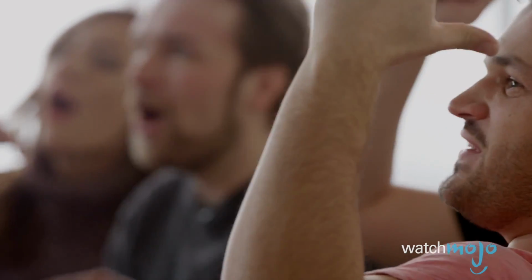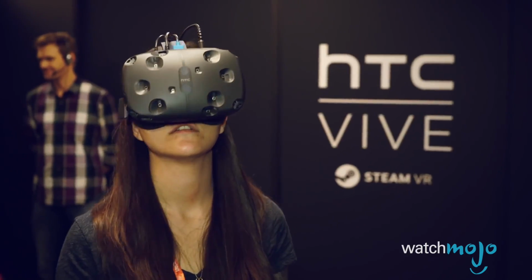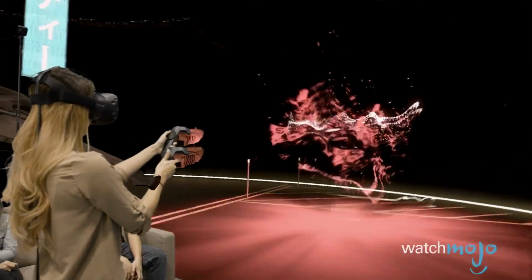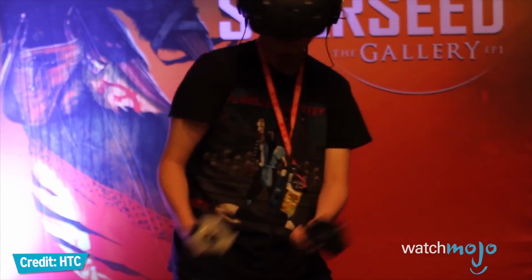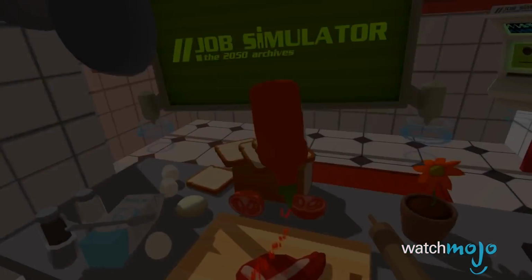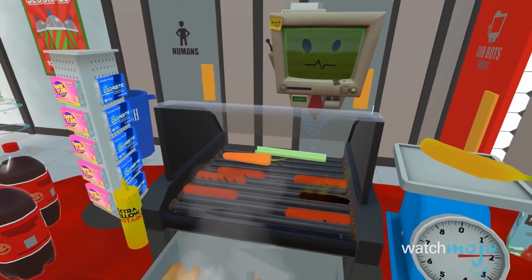There's 2 room-scale base stations that track your movement in a 3D space. So no, you don't just sit there with HTC Vive. And there's 2 wireless controllers that let you interface with content. Speaking of content, the Valve VR Store now has more than 700 downloads supported by HTC Vive. Plus, you get a couple of games for free when you buy the system.